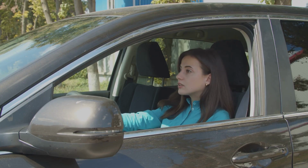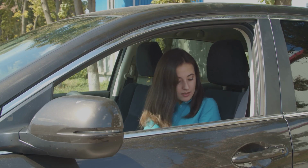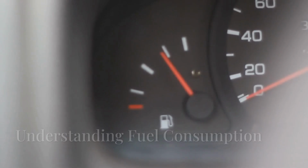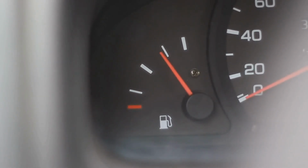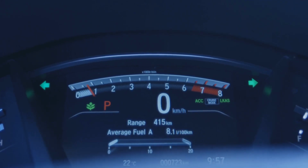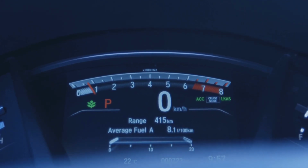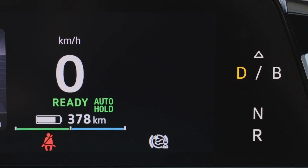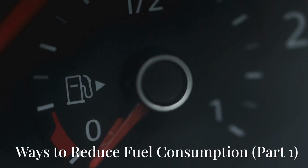Today we're going to discuss how to reduce fuel consumption in your car. Fuel consumption in a car refers to the amount of fuel a vehicle uses to travel a certain distance. It's typically measured in miles per gallon, or MPG, used in the United States and the United Kingdom to show how many miles a car can travel per gallon of fuel. Liters per 100 kilometers, or L/100 km, common in Europe and many other countries, shows how many liters of fuel a car needs to travel 100 kilometers.